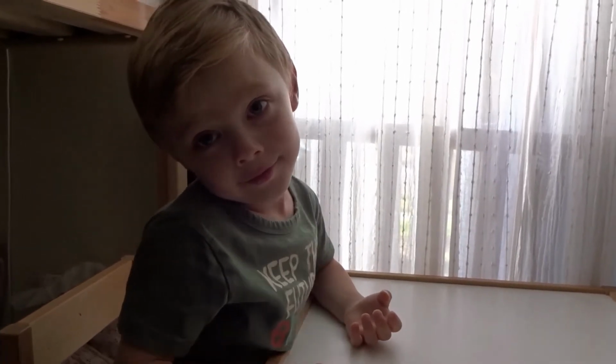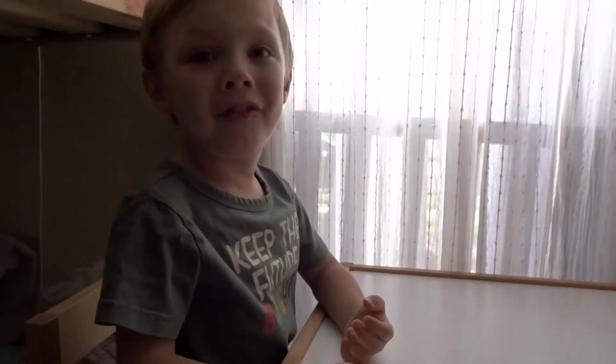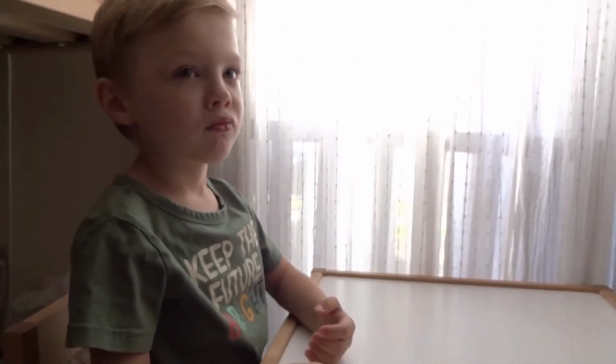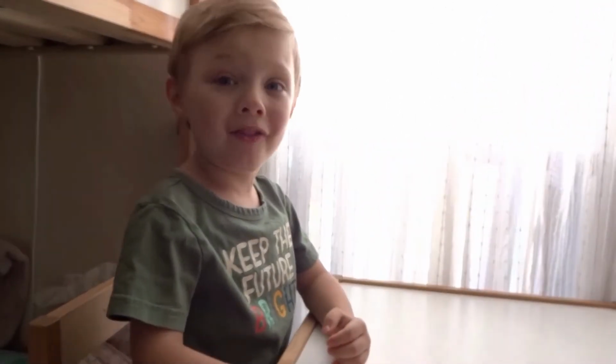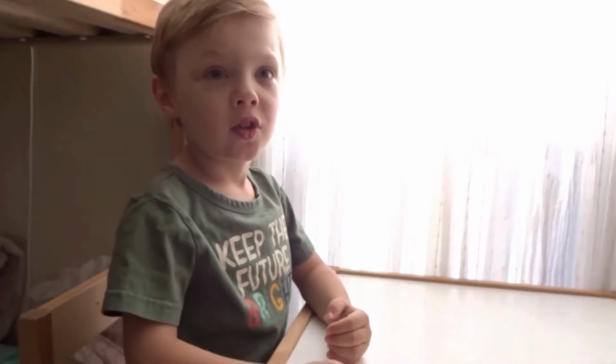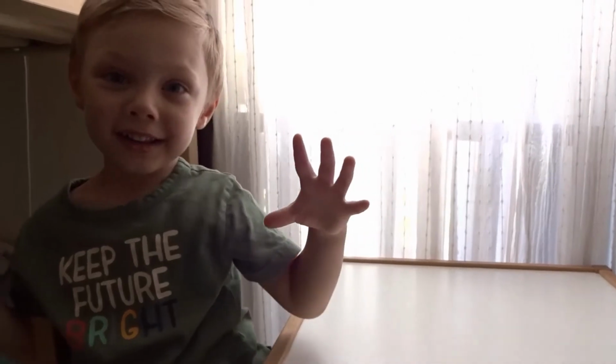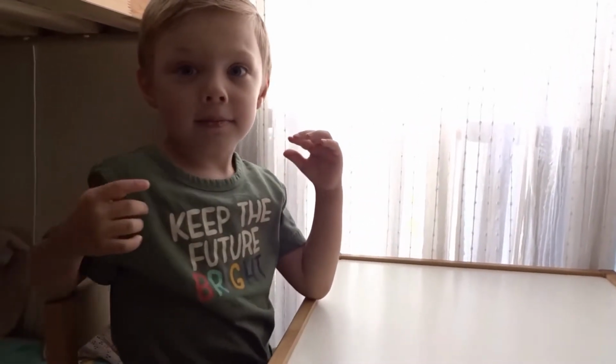F. And what sound does the letter F make? Good job. So do you know any words that start with the letter F? Fish. Good. Anything else? That's the only one? What about fire? Yeah. Fire starts with F. And guess what we are learning about this week?